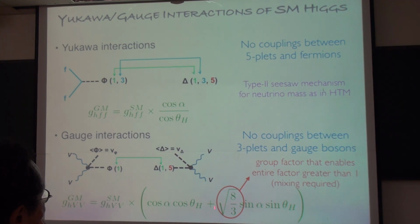And if this extra numerical factor is not there, you can see it's cosine, cosine, sine, sine. Then you can combine them to get, I forget, cosine of alpha minus theta or something. Then the whole factor will be less than or equal to 1, right? If there's no such factor here. But a third feature of this model is this factor. This extra factor ruins that nice trigonometric relation. And in the end, you find that this factor can be either smaller than 1, equal to 1, or even bigger than 1.